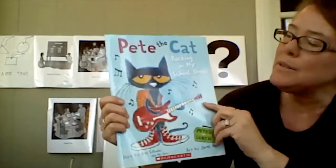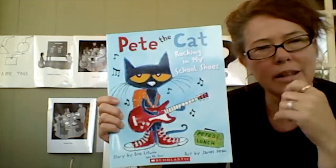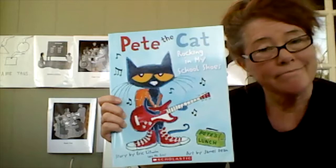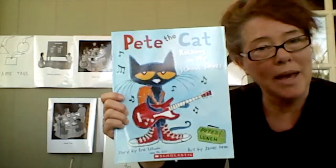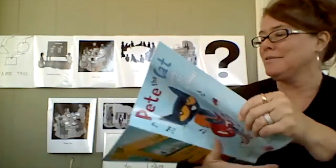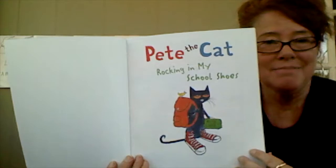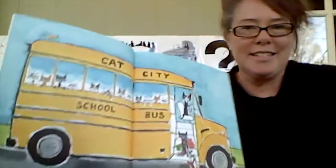And if you look on his back, it looks like he's wearing a backpack, doesn't it? Where do you think he's going? Although most of you will not go to school with a guitar, but you will go to school with a lunch bag and a backpack and your shoes on your feet so you can play at recess on the playground. Okay, Pete the Cat, rocking in my school shoes. Scoot up just a little bit more to make sure I'm in the light and you can see well.